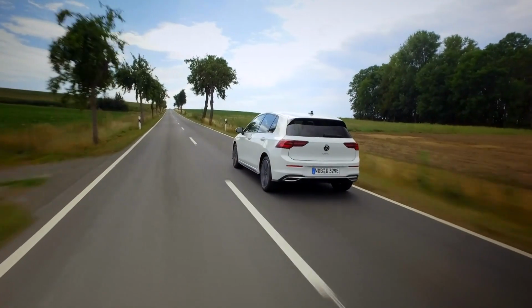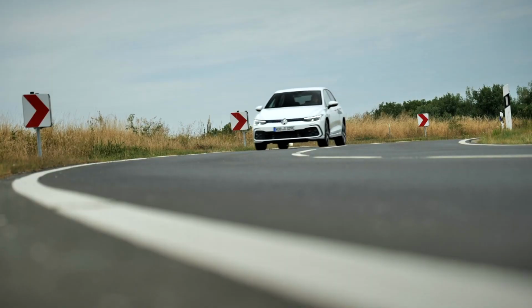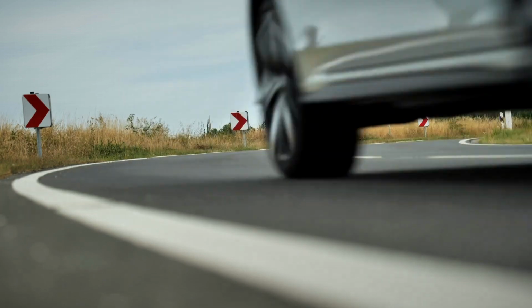The GTE is marketed as a hybrid hot hatch, and with more than 240 horsepower, it will hit 62 from rest in 6.7 seconds.